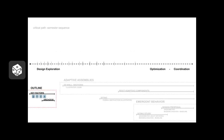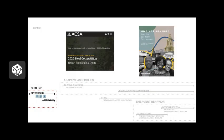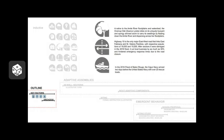The first 2 weeks of the semester were spent quickly identifying and cataloging key factors of the project. The project marries the Imagined Plank Road redevelopment proposal by Build Baton Rouge with the ACSA's Steel Design Urban Food Hub competition brief. Called key factors, the class begins their inductive analysis of the project by researching compelling facts about the site and program.